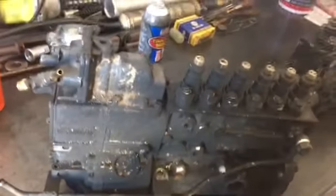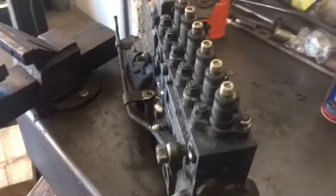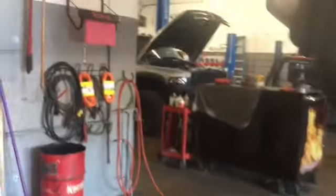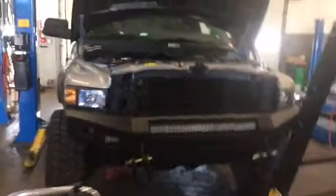Well, here's the new used pump that I just took off my buddy's truck. This is my old stock one. Took about an hour to get it off. It was a lot easier without a lot of stuff in the way. So now just got to take off my new one, I guess you could say, and hopefully it works.